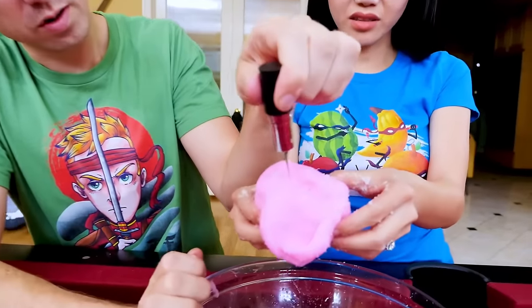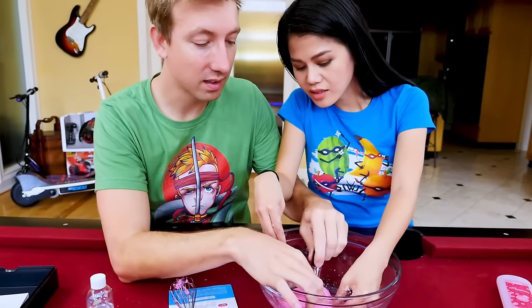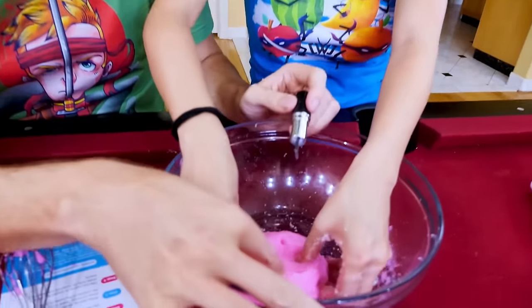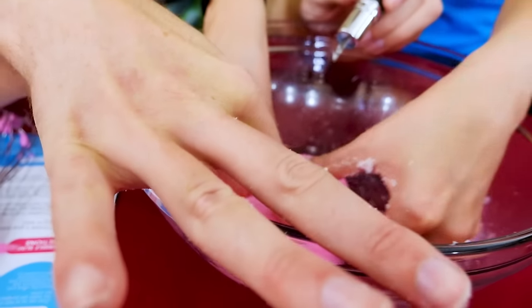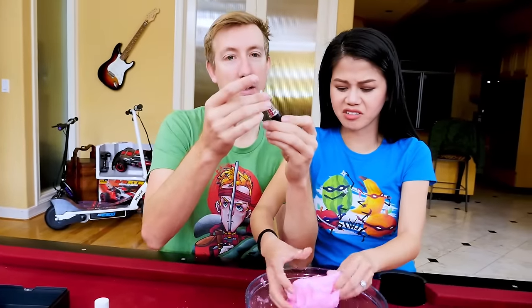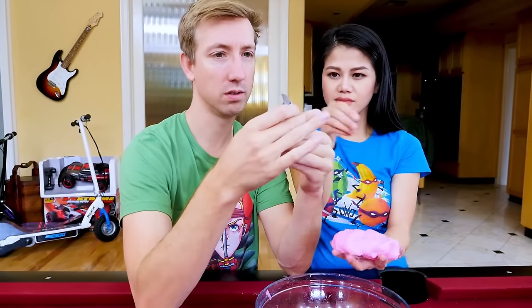All right, just try it. Let's try it. I'm doing surgery. I don't think this is going to do anything. Oh, yeah, you really can't cut slime. The slime just goes back together after cutting it. Nothing really happens. It's kind of magical. So I don't think we need this yet. Maybe we'll need this for the future. So we'll put that away. What else do we got?